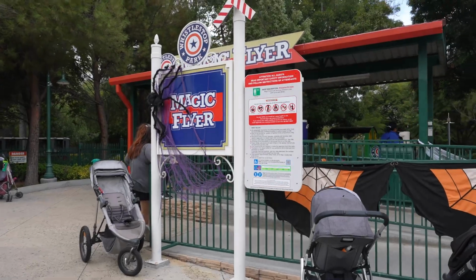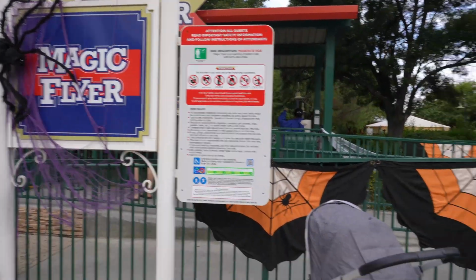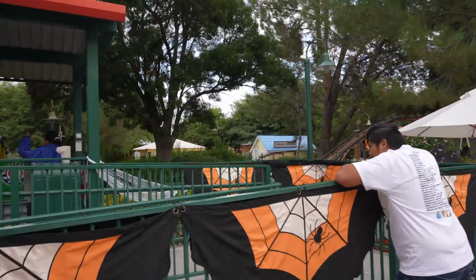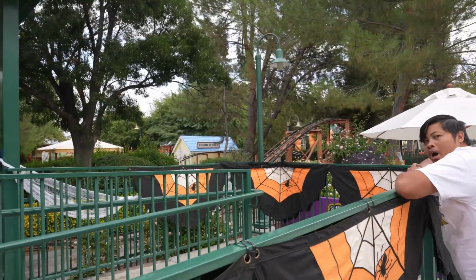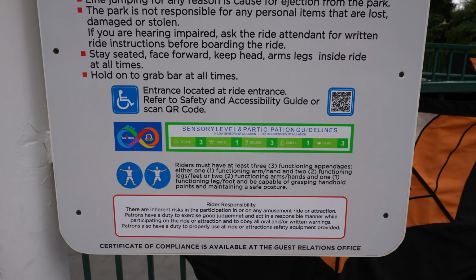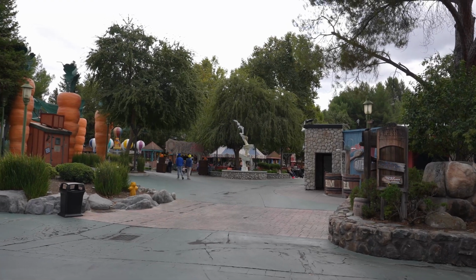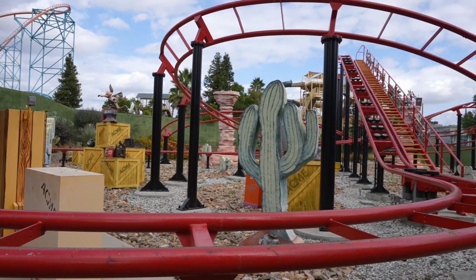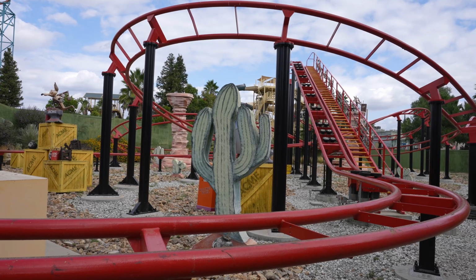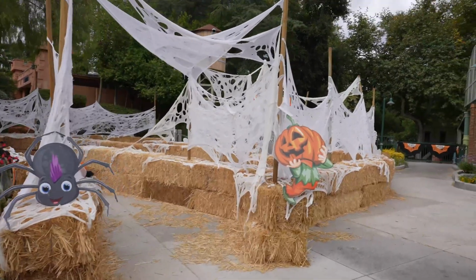This park has a lot of really huge, massive, scary, intense roller coasters. This isn't one of them. Looks like they have a sensory level and participation guide here, which is cool. A little bit more of Bugs Bunny World. I said that name, man. Here's another coaster that's pretty small, but it's not even running. Really small. It's a fun little hay maze.